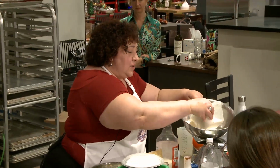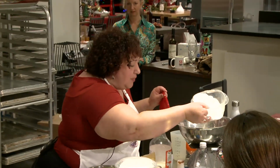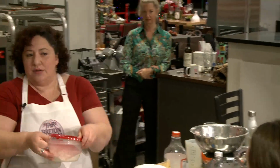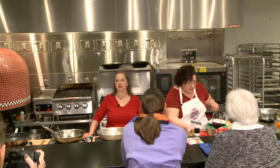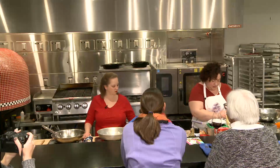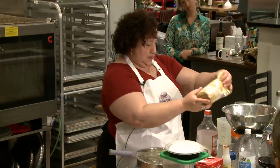I'd say it's close to a cup. For those of you who don't have a scale at home, maybe three-quarters of a cup is 100 grams. I can't remember exactly the measurement that I put in there, but I did use a volume measurement as well. And then we've got 150 of the buckwheat.